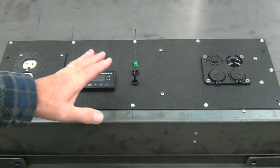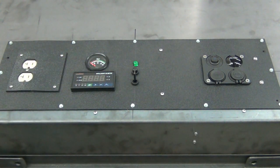When you do something like this, it's totally up to you. That's the beauty of making your own things. That's the beauty of converting your own vehicle from internal combustion to electric, is you design it your way to do what you want it to do. And of course, the satisfaction in doing that is priceless.